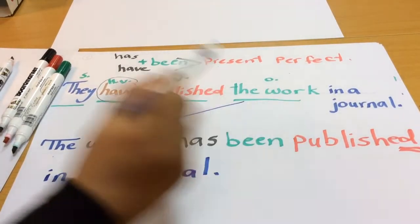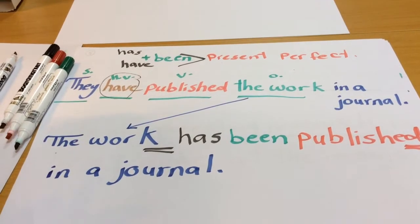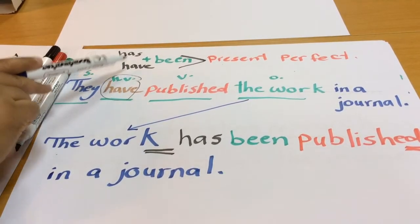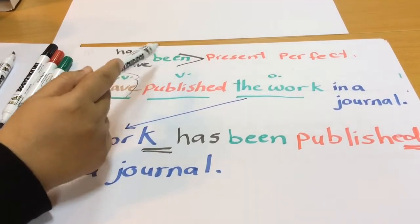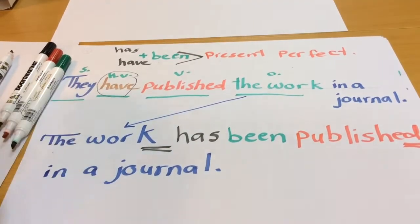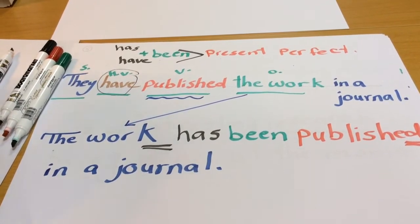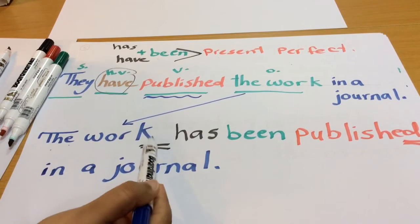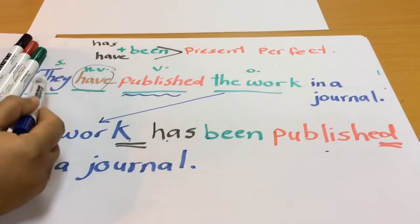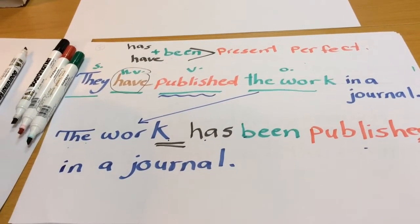Again, this sentence is a present perfect. In the present perfect, we need two different kinds of helping verbs. They are has or have. Has, have, immediately it will take been because the verbs should be in the past participle. In this example, we are not worried about the main verb because it is already in the third form. We will start by saying the work. The work here is singular. Has been published by they. We cannot say by they. We will finish the sentence: in a journal. Understand?